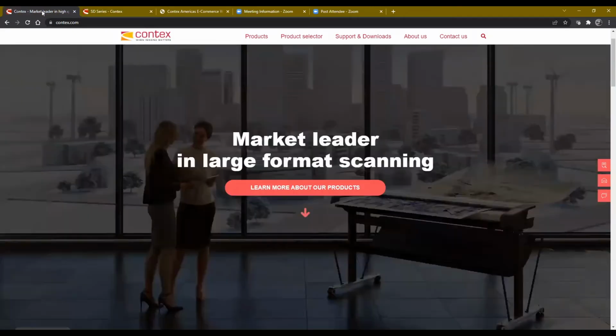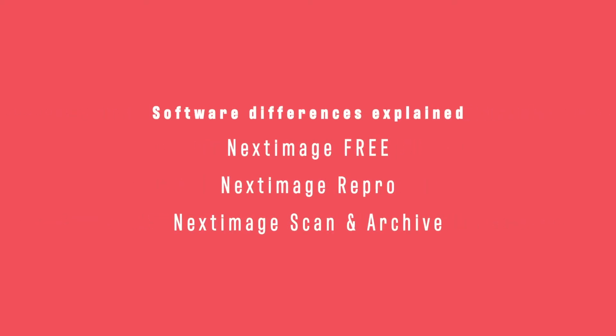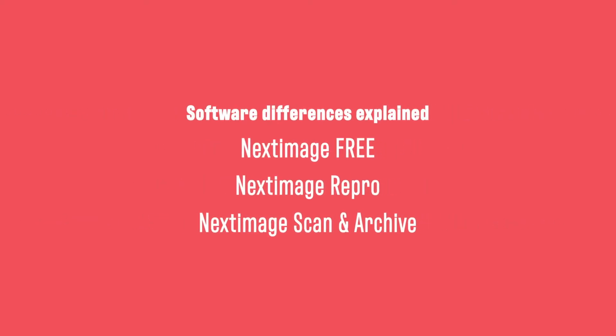So. Gotcha. Let's see. And then we have another question. What is the difference between Nextimage Free and Nextimage Repro and Scan and Archive?